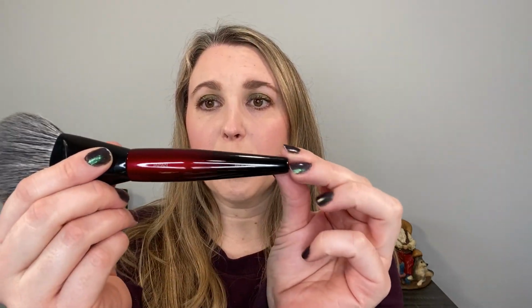So we're going to start off with the Sonia G Nichi Pro. Now, this brush just recently came out and it is currently out of stock, but it will be restocked. It is a permanent brush, so this will now be part of the Pro line. You can see you've got her Pro handles, the tapered handle here.